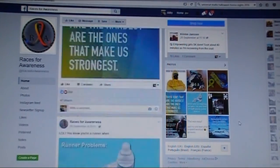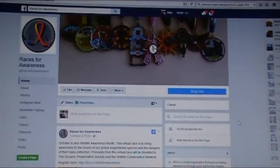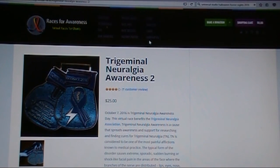Let's see. So there's all kinds of different charities or different causes that you can do. They have a page where you can share your photo if you want to do that. But I just want to give you a brief look at what this website is, because like I mentioned, it's new to me. And I'll show you really quickly here just in case you want to look at this, and then I'll close out the video so I'm not making this too long.